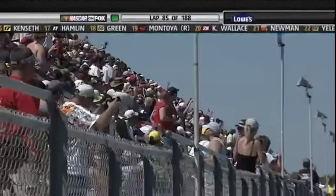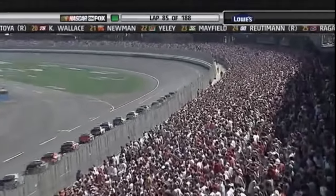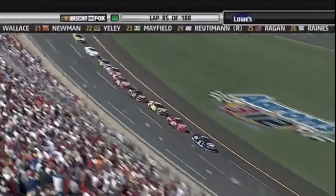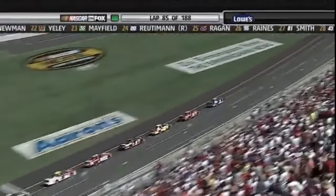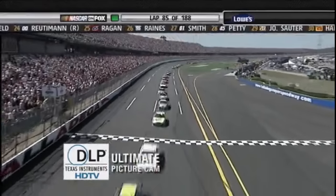And I mentioned before that when we had that first caution, we were averaging 192 miles an hour. These cautions slowed us back down to averaging about 168. So we get some long green flag racing here. That average speed will come right back up again.